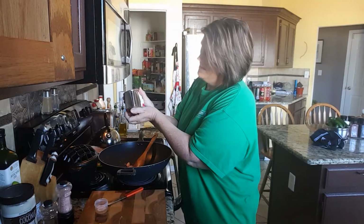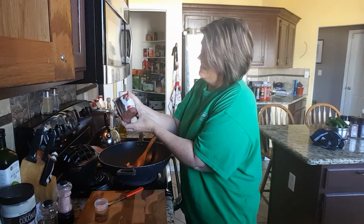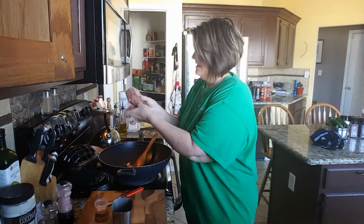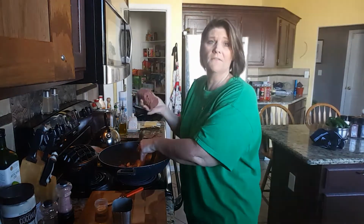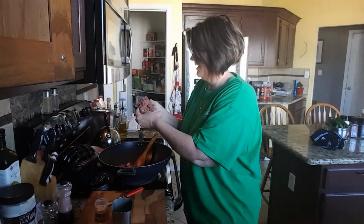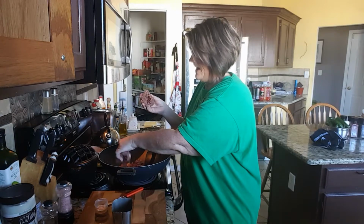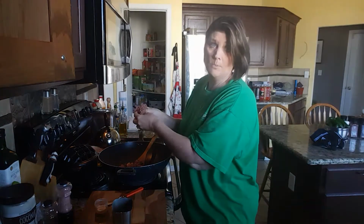Take out the corned beef, if I can get it out of the can. There it goes. Or you can use fresh corned beef. I just didn't have any corned beef cooked up, so I'm just going to use the can. Which isn't bad, and I like corned beef hash too.